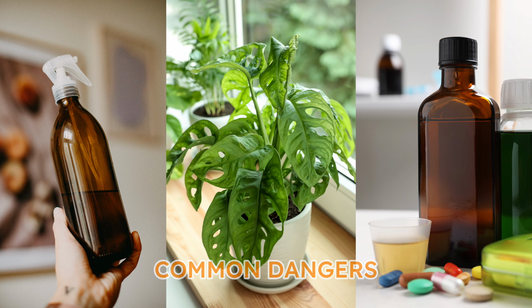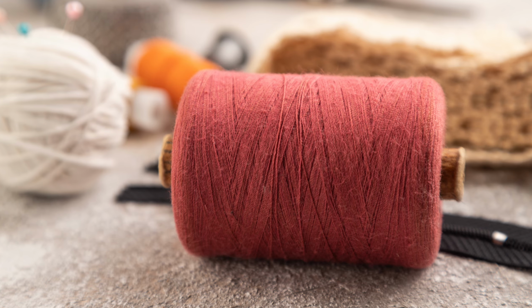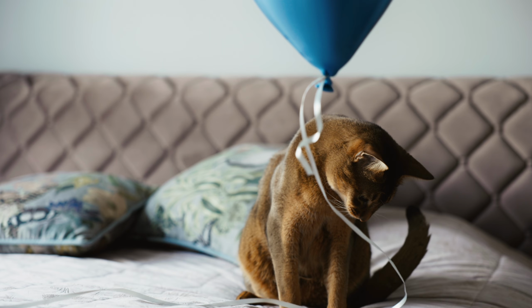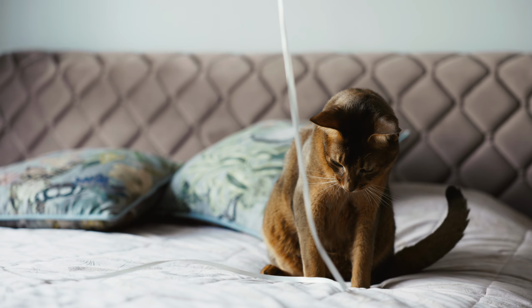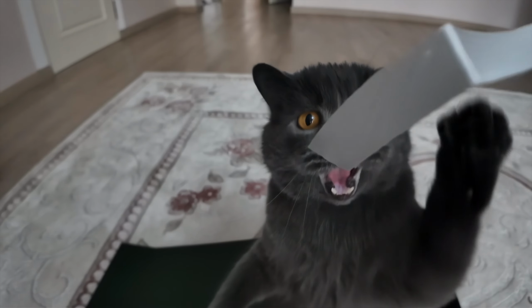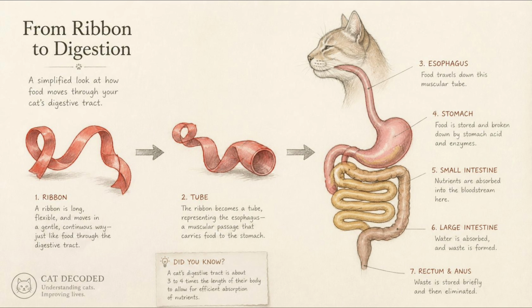When people think about household dangers for cats, chemicals and toxic plants usually come to mind first. But some of the biggest risks are ordinary household items we barely think about. Take string, yarn, ribbon, or sewing thread, for example. To a cat, they don't look dangerous. They look like prey. Their movement naturally triggers a cat's hunting instinct, making these objects incredibly tempting to chase, pounce on, and bite. The real danger begins if they're swallowed.